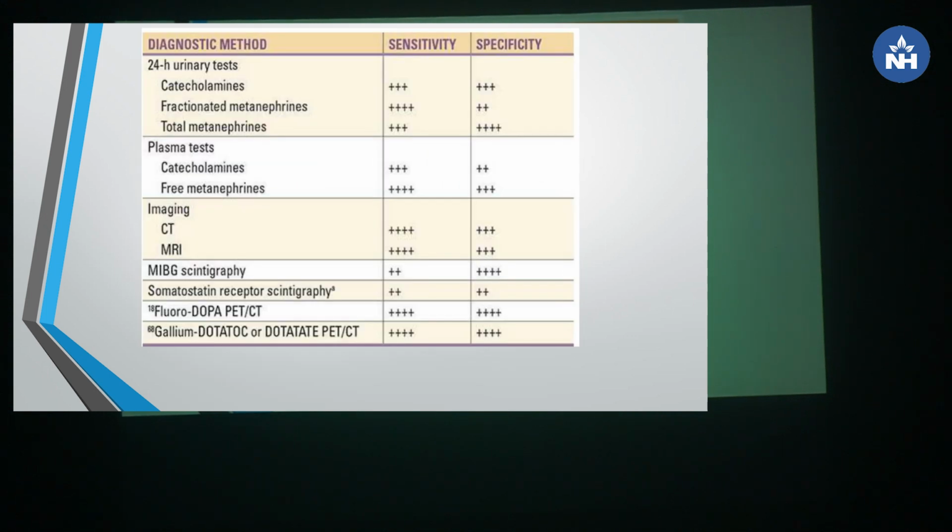Looking at the sensitivity and the specificity, we can see that catecholamines have a high degree of sensitivity and specificity, while fractionated metanephrines have high sensitivity with lower specificity. So sensitivity is to rule out, while specificity is to rule in. In this way, the preferred method is 24-hour urine catecholamines and fractionated metanephrines first.